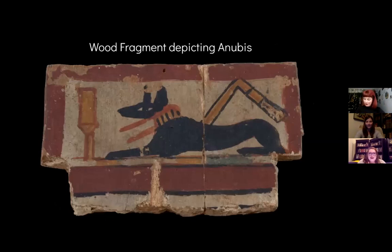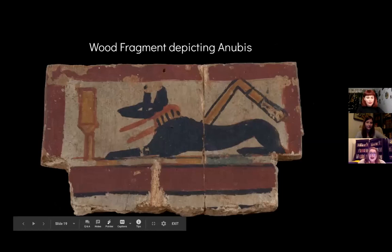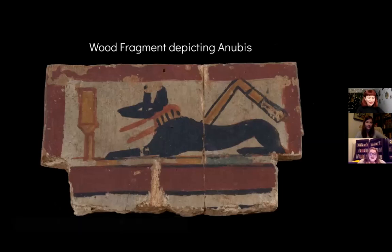So our first object here is a wood fragment depicting Anubis. It's kind of hard to get a feel of how big the object is. It's actually pretty small. It's only about 3.5 inches in height and 5.5 inches wide. And so, as you can see depicted here is Anubis, who is the Egyptian god of mummification and the afterlife, who guided the deceased in the next world. He is typically depicted as a black canine or a jackal dog hybrid with pointed ears.